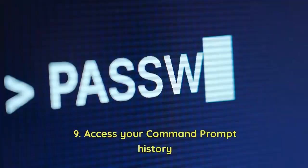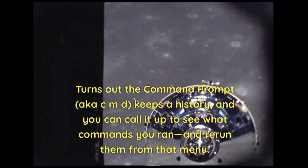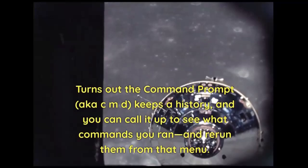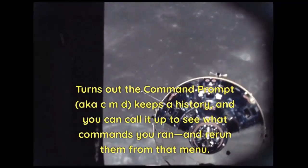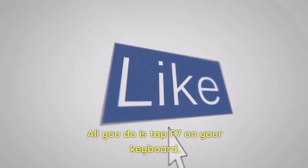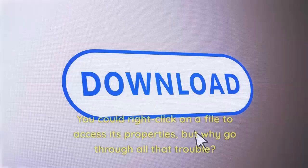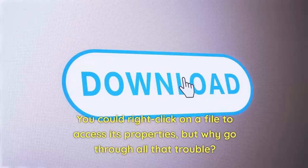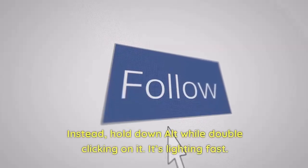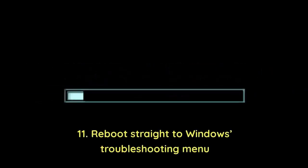9. Access your command prompt history. Turns out the command prompt, aka CMD, keeps a history, and you can call it up to see what commands you ran, and rerun them from that menu. All you do is tap F7 on your keyboard. 10. Open file properties instantly. You could right-click on a file to access its properties, but why go through all that trouble? Instead, hold down Alt while double-clicking on it. It's lightning fast.